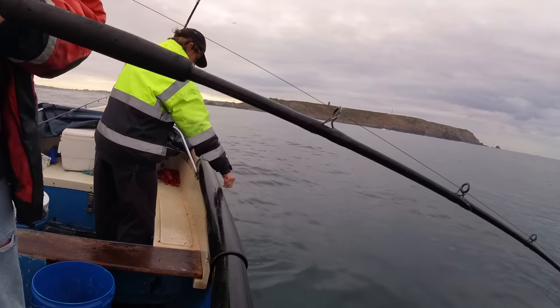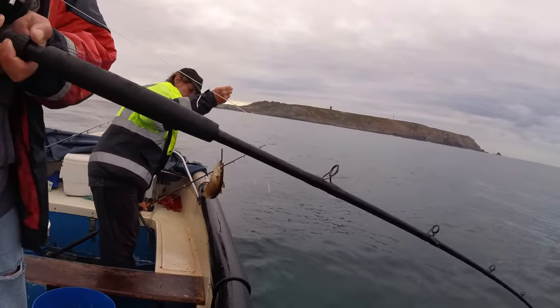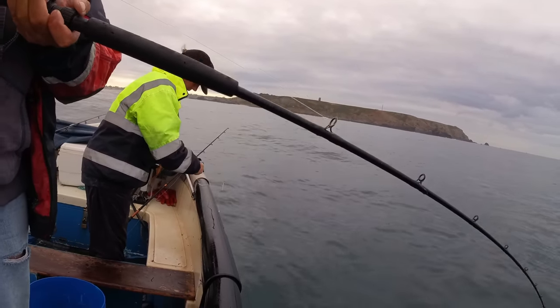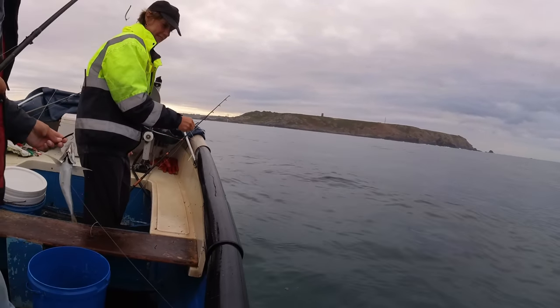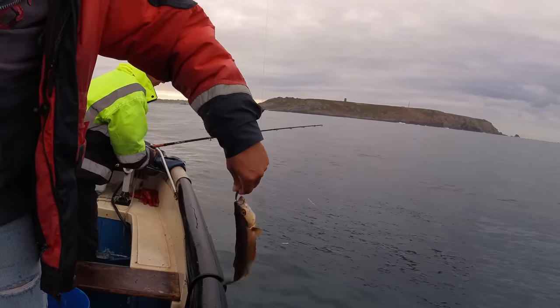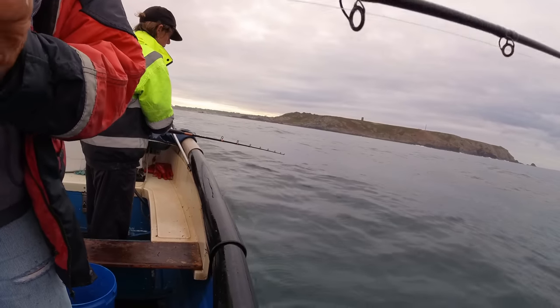Pull the key. Get the camera. Lovely golden pollock. Oh, I'm on a real mix here. I've got a horse mackerel. I've got a baby pollock. I've got to hurry up because I don't want that baby pollock getting in trouble with any pressure problems. Oh, there we go. Off he goes.